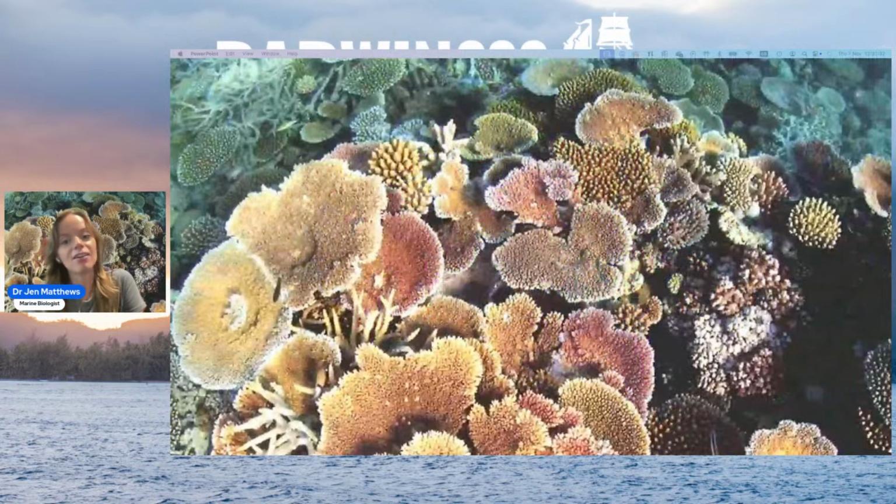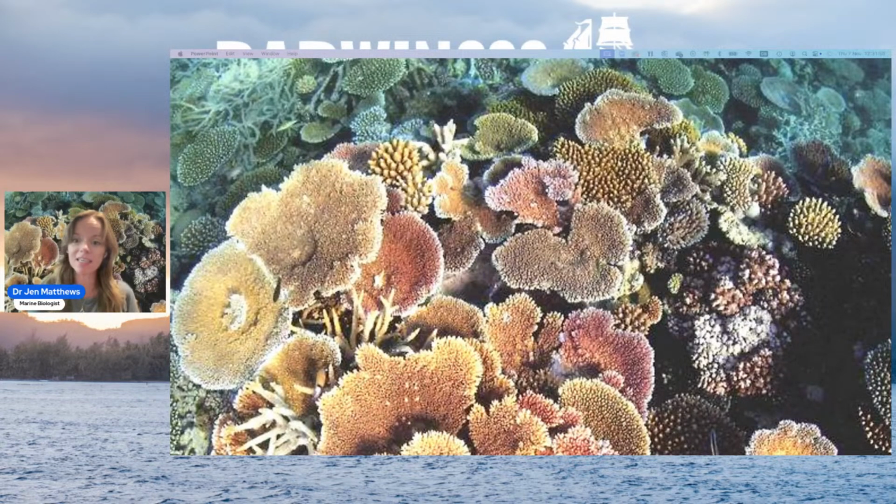So coral reefs are foundational ecosystems. They have immense ecological, economic and cultural value. And healthy reefs actually can support about 7,000 marine species. That's about 25% or a quarter of all marine species. They provide billions of dollars and millions of jobs. They help protect our coastlines and are actually an important source for new medicines. So medicines for Alzheimer's and cancer have actually been found from corals.